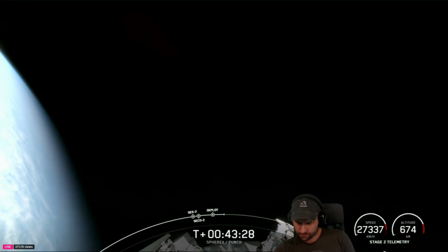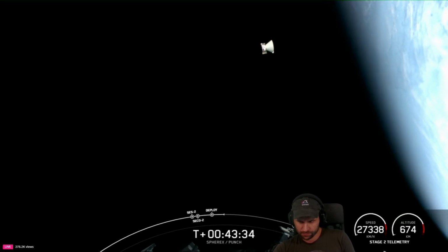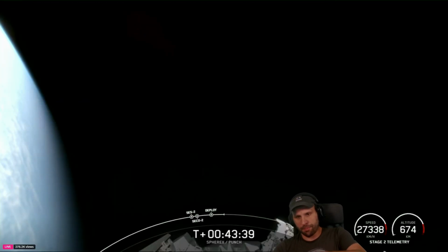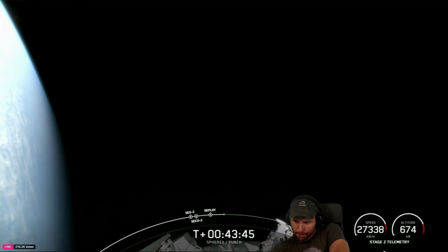So we're just waiting to hear that initial engineering data check from the AOS for SPHEREx, where they start receiving that engineering data, just to make sure everything is good there at Troll. On this mission, from Sun Synchronous, the second stage will do a deorbit burn over the Pacific.